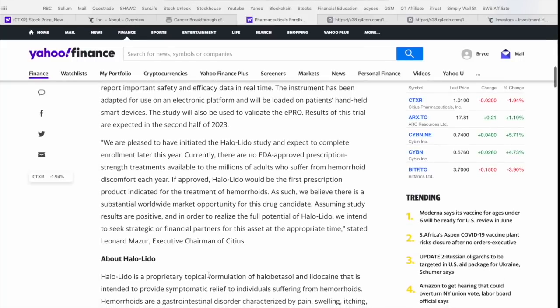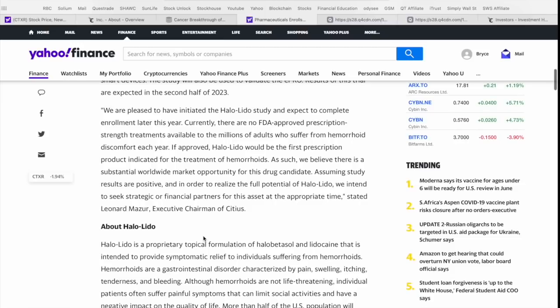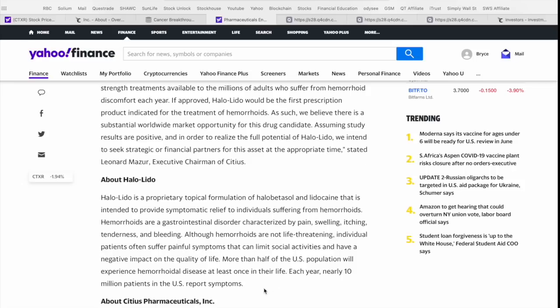Assuming study results are positive, and in order to realize the full potential of Halo-Lido, we intend to seek strategic or financial partners for this asset at the appropriate time." And I should mention, more than half of the US population will experience hemorrhoids at one point in their life. Each year, approximately 10 million people in the United States report symptoms associated with hemorrhoids. So this is a massive addressable market, and just one of the products or programs that the team at Citius Pharmaceuticals is really excited to bring to market.